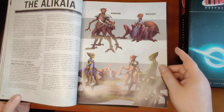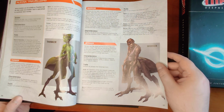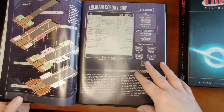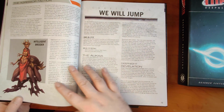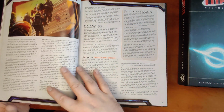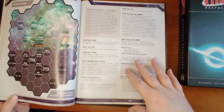New species, that's cool, with different forms, like an ant colony, kind of insectoid type of thing. Oh, you can make travelers of this race as well, that's cool. And they have an exploration ship set up here, and a colony ship as well. Wow, huge. Very cool, all right. We will jump. Okay, so you need to rescue various people and things, possibly from something, who knows what. Got some NPCs that might come aboard.